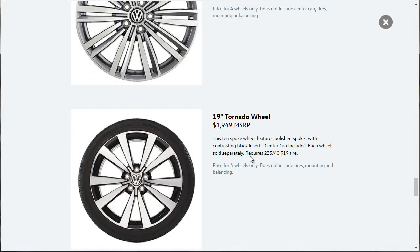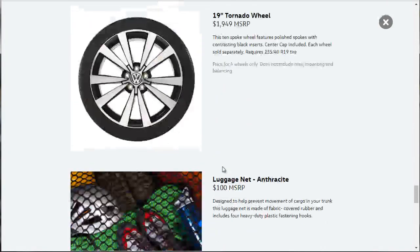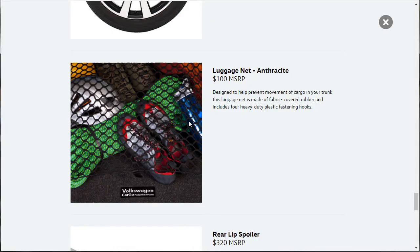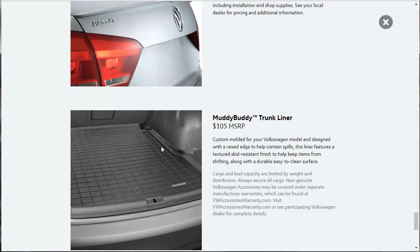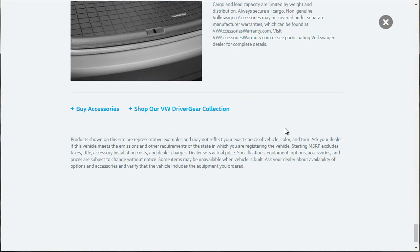What are these, the winter wheels? Are these winter wheels? 19-inch Tornado wheel? Those look more like they'd be winter wheels. Those are nice. The luggage net, the rear lip spoiler, yes. The Muddy Buddy trunk liner, yes. Okay, and that looks like that's it.